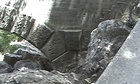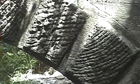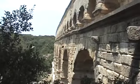I think the fascinating thing about this is all the questions that are asked. Is this dressing to the stone? It looks like it would be. Certainly too different to be erosion, and yet different kinds of dressing.